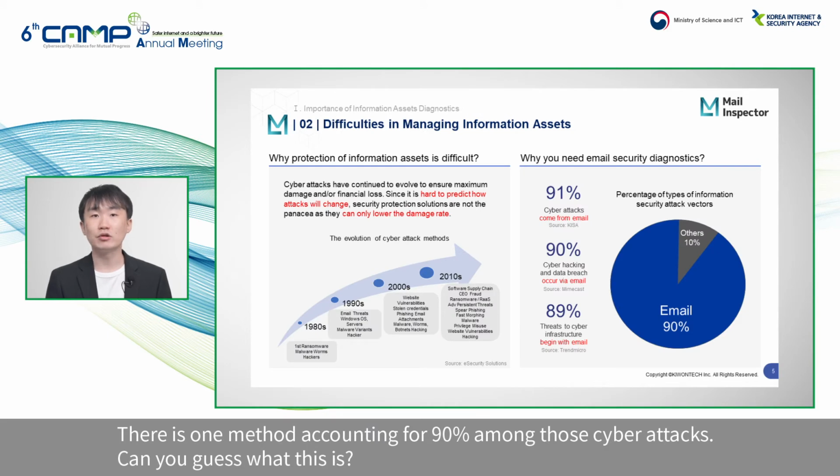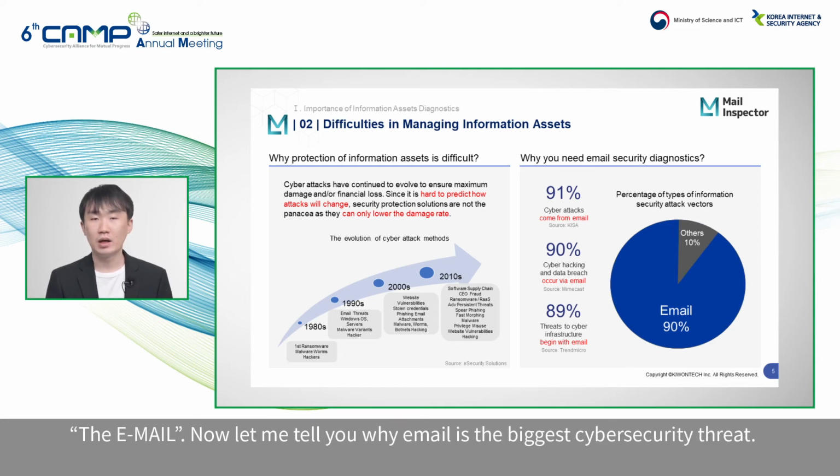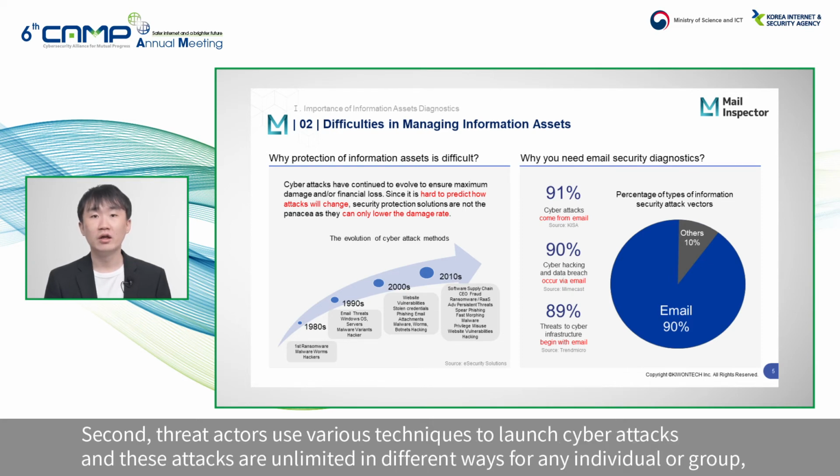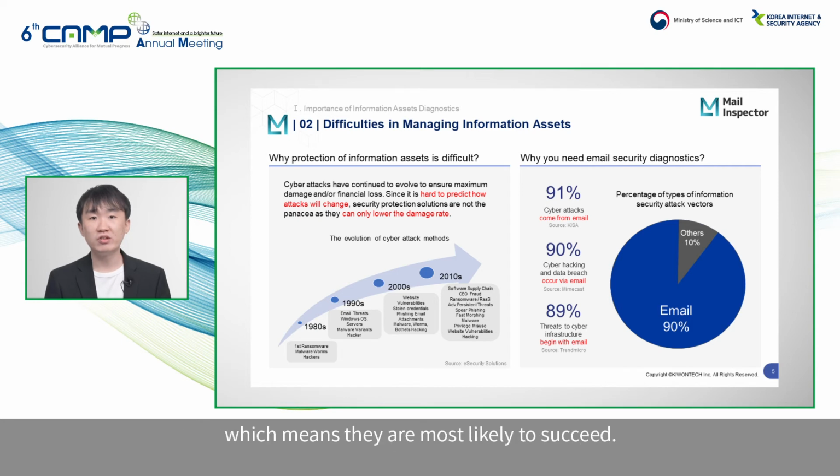There is one method accounting for 90% among those cyber attacks. Can you guess what this is? The email. Now, let me tell you why email is the biggest cybersecurity threat. First, the scale and complexity of cyber attacks is wide-ranging through reception and transmission. Second, threat actors use various techniques to launch cyber attacks, and these attacks are limited in different ways for any individual or group, which means they are most likely to succeed.